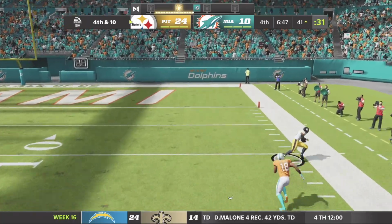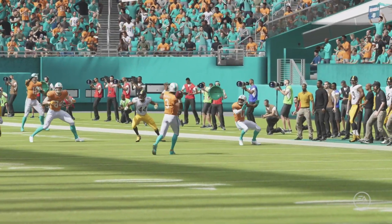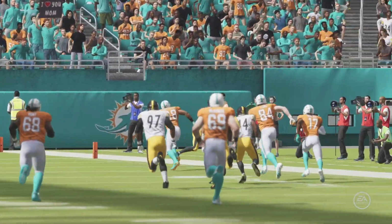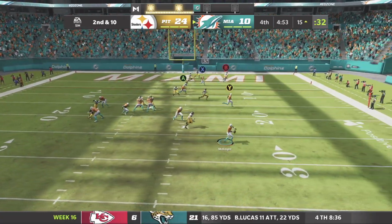He throws on the run, and he just overthrows a wide open Justin Castillo. You can't expect him to make all those throws accurately. This one just sails on him. Castillo was just sitting there wide open, and McKnight could not get him the ball. That one may cost us. We do get possession back, though.